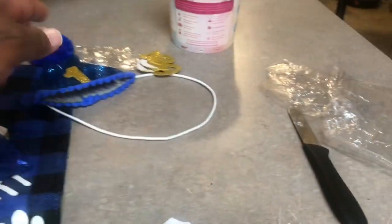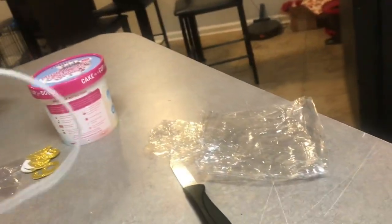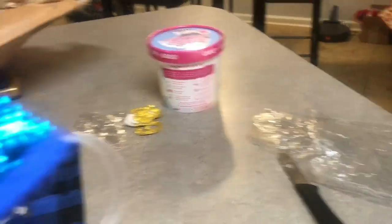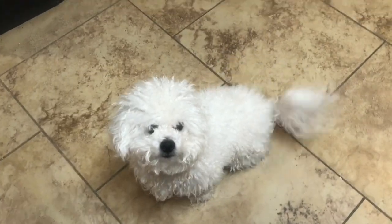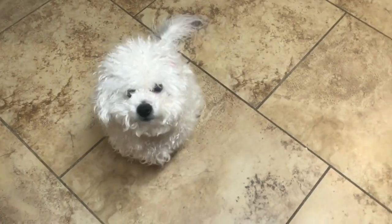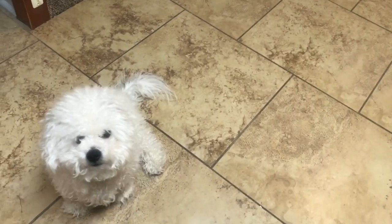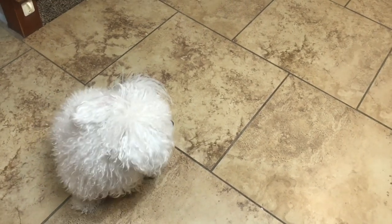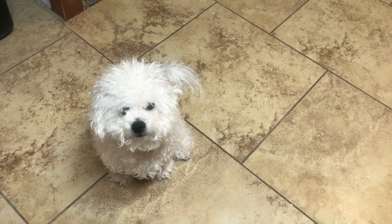But I'm gonna try to see if I can get this on top of his head, y'all. I already know he's not gonna cooperate because he just be doing the most. And this is him right here, Bentley. Y'all, he definitely needs a haircut. He has so much hair around his eyes. And I got to stay on top of his grooming because his hair just grows wild. And if I'm not on top of it, it's going to look exactly like this.